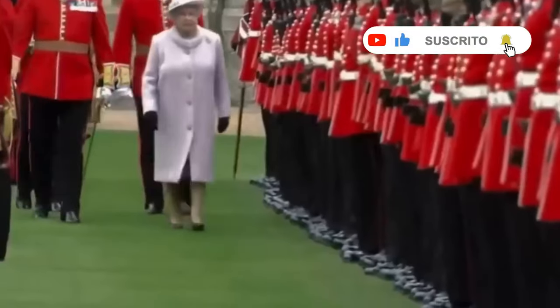For many guards, coming face to face with Queen Elizabeth II represents the culmination of years of effort and commitment. These moments remain etched in the memories of the guards, who remember them as one of the highest points of their career. The Royal Guard not only plays a ceremonial and protective role, it is also a cultural icon that has captured the imagination of millions of people around the world.